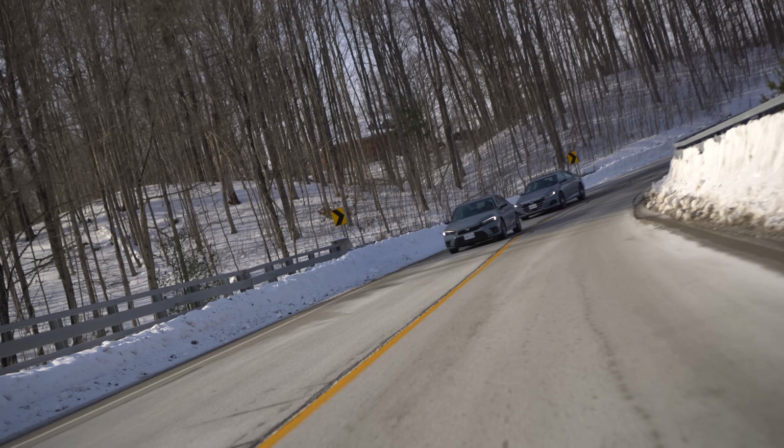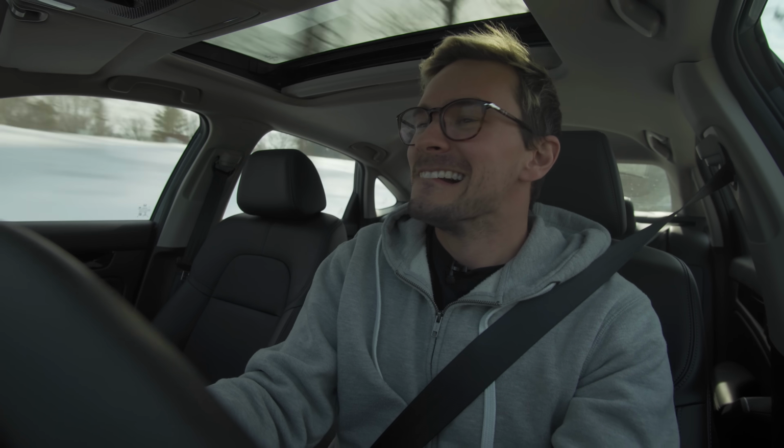And as the Civic plows out a bit, it is not an Si, it's not a Type R, and it's winter, so I kind of expect that. Yeah, and the Accord also understeers a little bit, but you can feel it biting in with all that extra power. Come on, come on. Gotta catch up to the Civic. This is kind of embarrassing right now. Oh, there we go, and we're caught up.